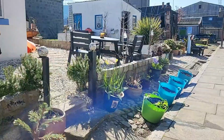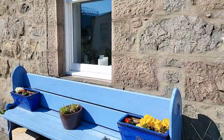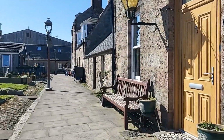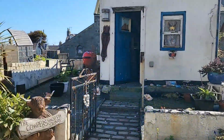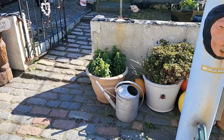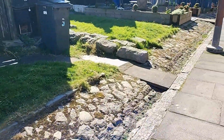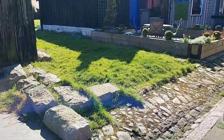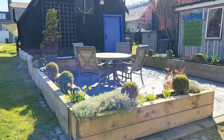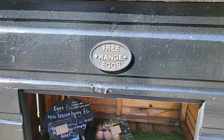Oh yeah. I don't know how big them places are inside. His door was open, but I didn't want to film inside. The Cowper's North Square. Oops. Like I say, it's a living, breathing little place.